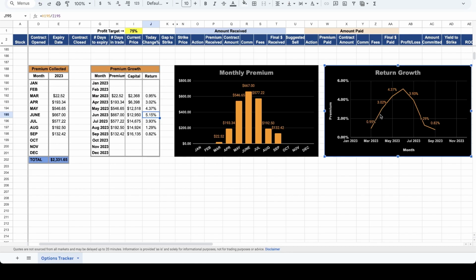And look at the returns. It started at under 1%, zoomed slowly up to 5% in June, and then we see a decline to 4% in July, 1.29% in August, and now 0.82%. It looks like a mountain peak. Hopefully, we resume that upward journey very soon and make another high. So that's what I wanted to discuss in this video with you all.